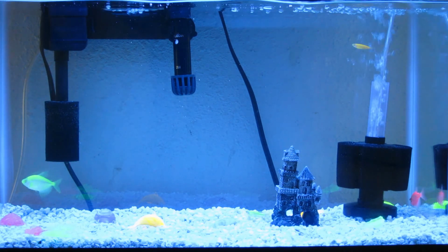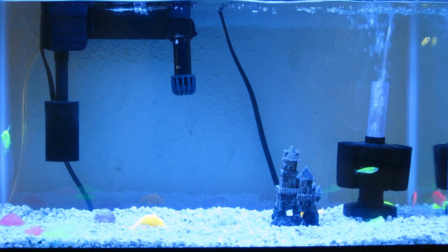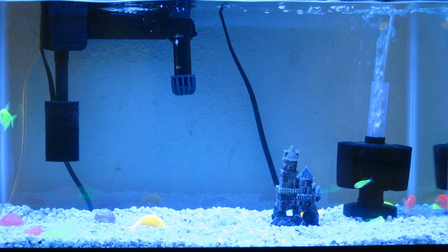They're kind of expensive. The two big ones are, I think, $10 a piece, and the two small ones were $8 a piece.